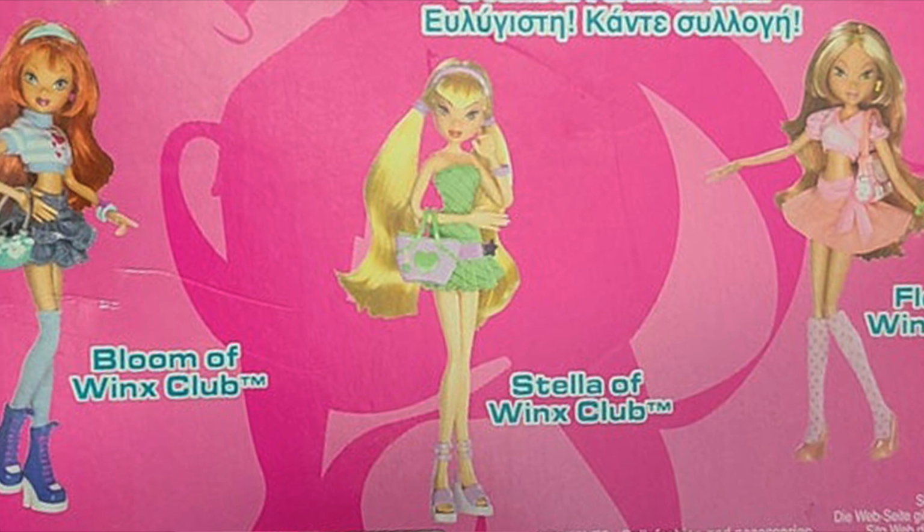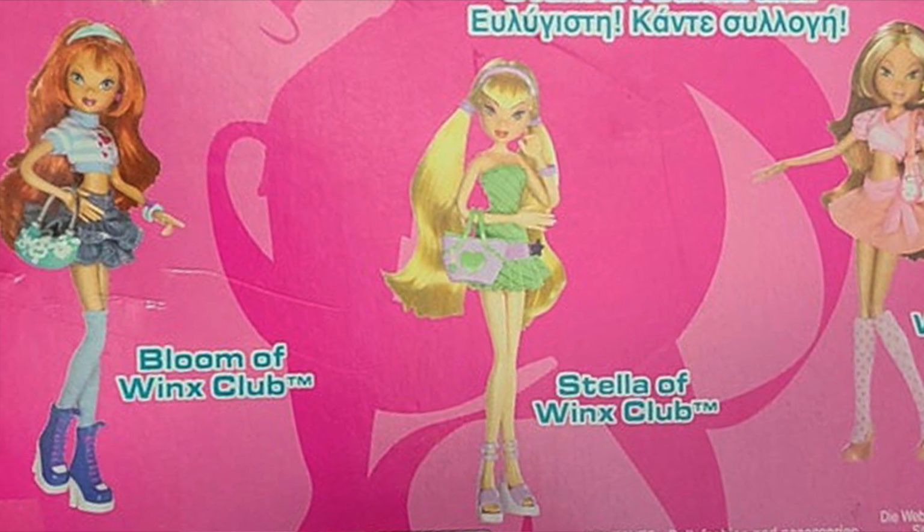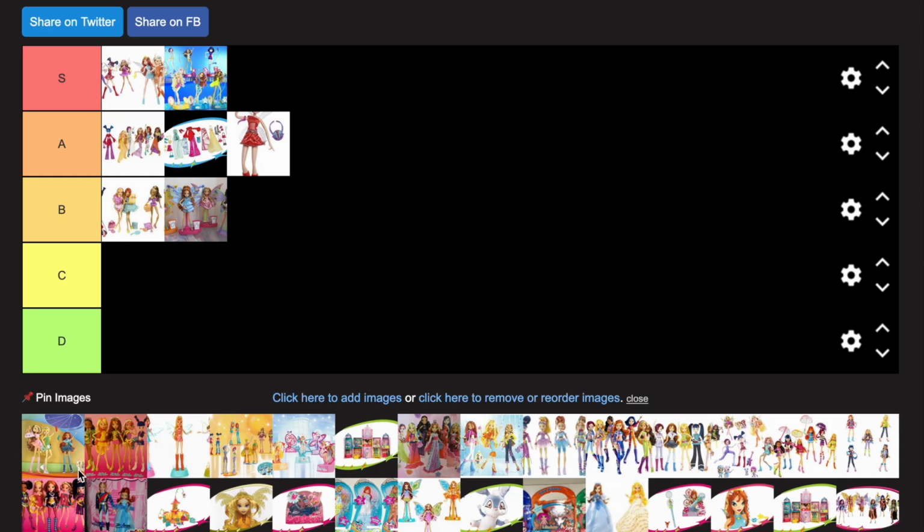And Bloom has the little headband. So this line actually only has Bloom, Stella, and Flora. And I think this is clearly the less good line. Like there's a very similar line later with all of the dolls.